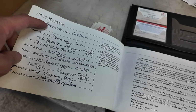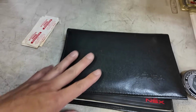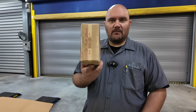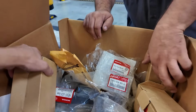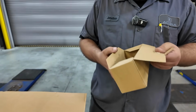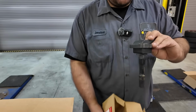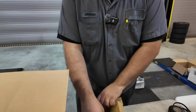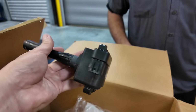Oh, the original owner is Kenneth. Oh, Kenneth. Wow, here we go. And more stuff we don't even know yet. We've got struts and ball joints. There we go. I guess we don't have to open that one up, do we? More OEM goodies. These are coils. Feels like coils. Looks like coils. Yeah, that looks used. These must be the ones that came out of the car. Yeah, he just saved them. Those are definitely originals.